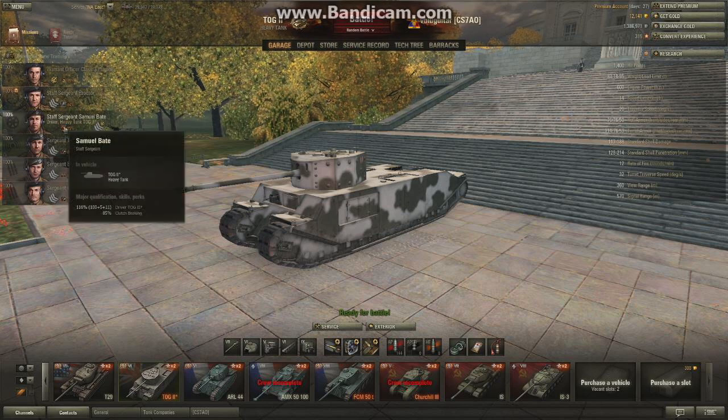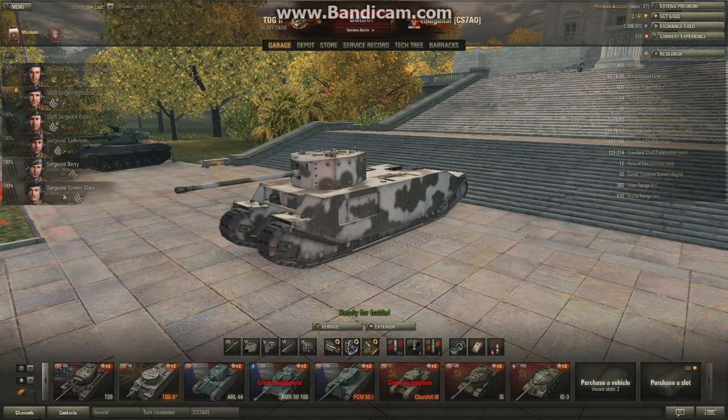I also, of course, use clutch braking. This tank has to have clutch braking because it's so slow turning. 2 repairs. You get hit all the time, and you're going to need to fix modules that break. And then, of course, safe stowage.